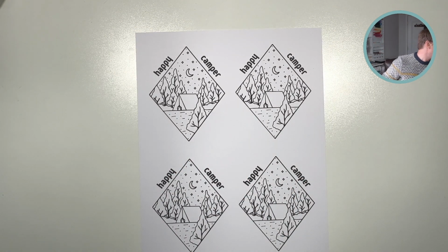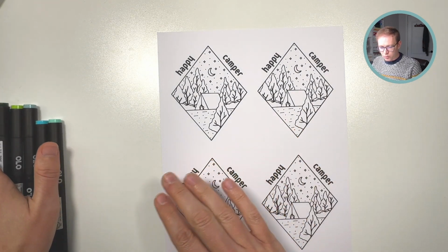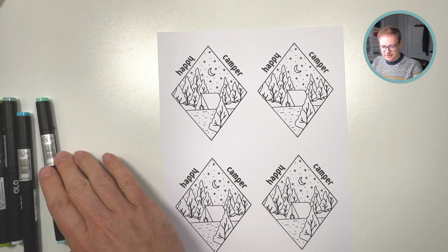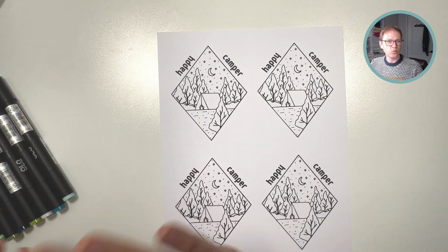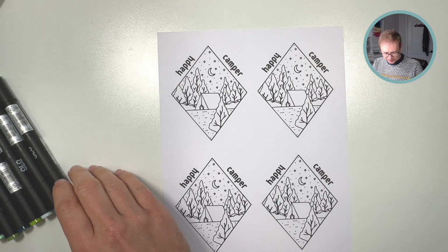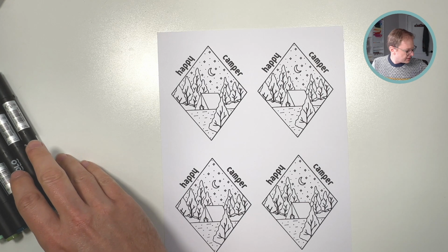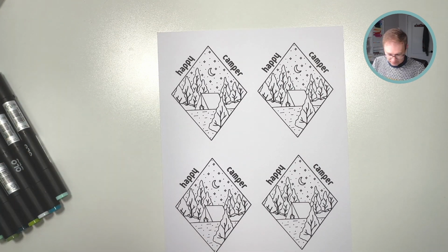I don't want it to be full of tons of shading. Just grabbing my green markers. I'm just going to try a different style. One of my favorite styles, you see a lot of cartoons like this, is almost like one color and a shading color. And it's just a very simple line. There's no blending or anything. And I really like that style. But I have yet to master that style. So let's do it today.